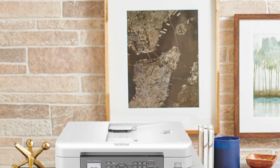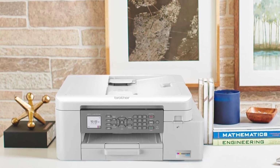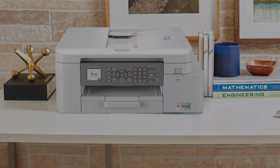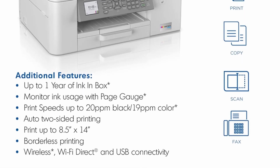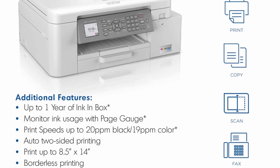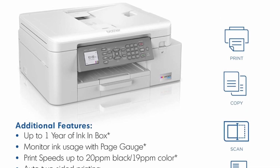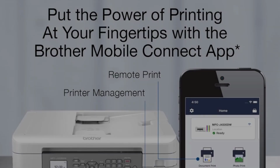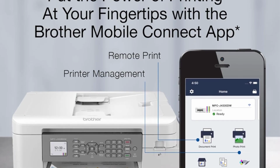Of course, it'll never match the page yield or cost per print of a supertank printer like the models we recommend above, but its page yield is very impressive for a more conventional cartridge-based printer. It produces high-quality black and color documents, and although it doesn't have the best color accuracy or widest color gamut, printed photos still look very detailed and will be sufficient for casual use.